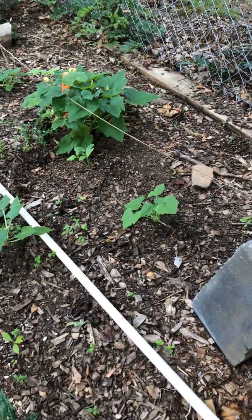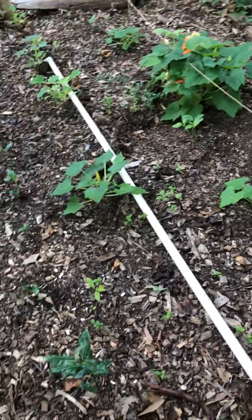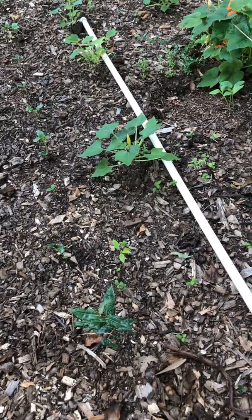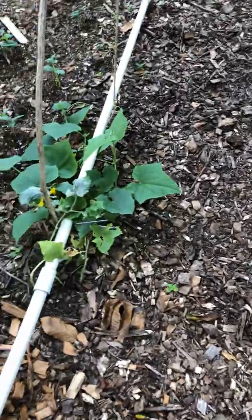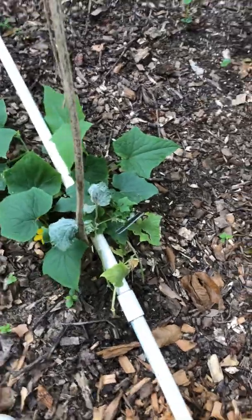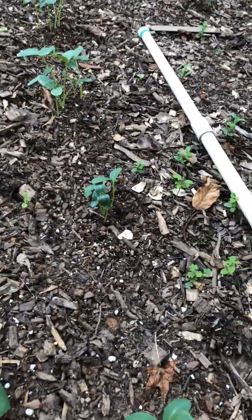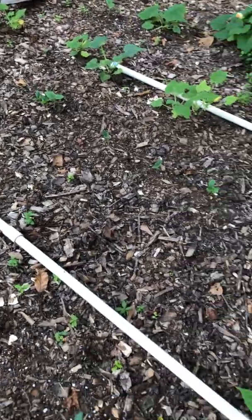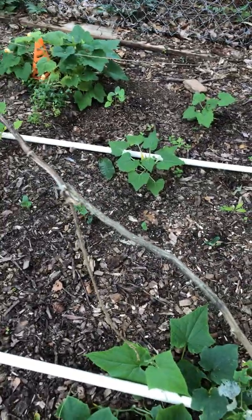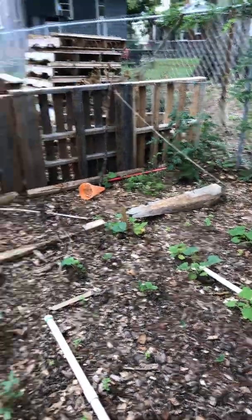And right here is the gray zucchini, different stages. More squash. And this is cucumber. So that's taking off, as are the different stages of cucumber. All of them, if you look, they're squash, cucumber, zucchini. And then on the outskirts, there's tomatoes.